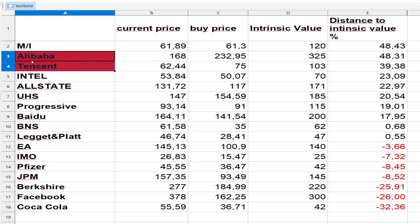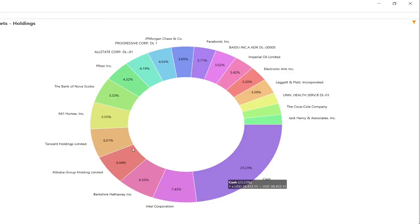I marked Alibaba and Tencent red because at this moment I will not add to these positions, because my positions in Alibaba, Tencent, and also Baidu are already around, let's say, 15-16%. I will not add right now to Tencent and Alibaba. Maybe if Baidu drops back a little bit, I will add to Baidu to come to, let's say, 5 or 6% of my portfolio. But overall, I don't want to be overweight in the Chinese market. I'm happy to be invested in the Chinese market, but I don't want to be overweight because, of course, next to the chances, there are also high risks.